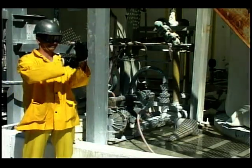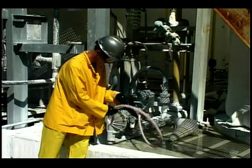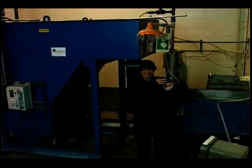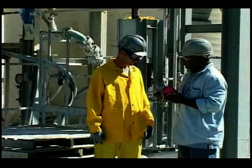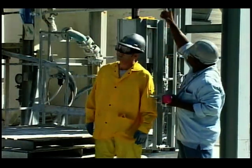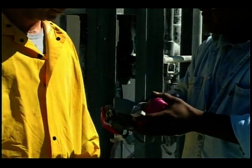When working with chemicals or hazardous materials, you should always wear proper personal protective equipment for the job at hand, and know what to do if you're exposed to hazardous substances. Your company's safety representative will inform you of what is required and supply you with the necessary PPE items and tell you the proper procedures to follow in the event of a chemical exposure.